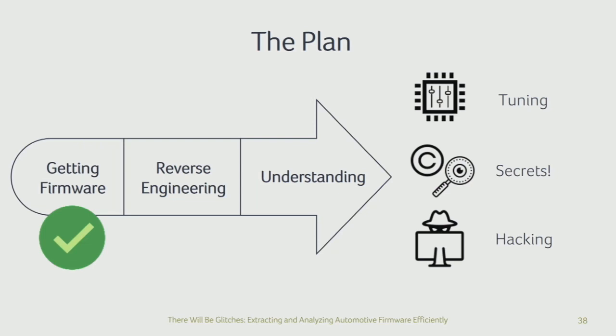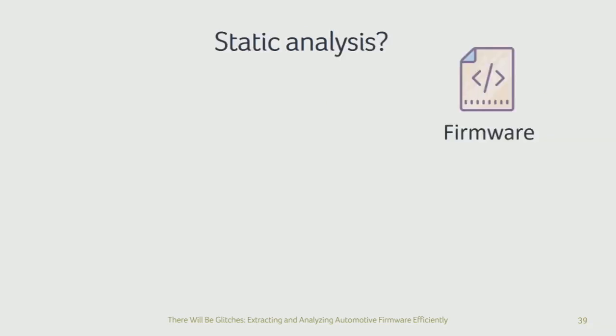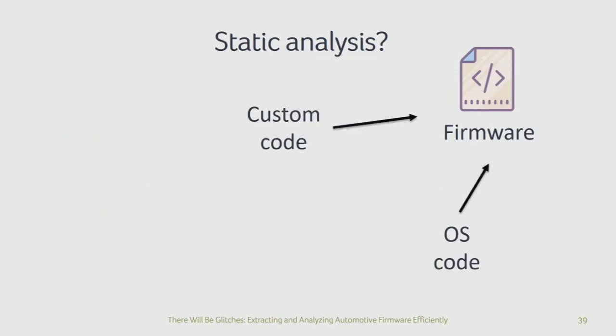So it should be easy, right? We have this firmware blob. We can do some kind of static analysis, and everything will be clear. And the typical way this works is you have some kind of operating system code, maybe Linux, VxWorks, QNX, and you have some kind of ECU-specific code, maybe something to drive your display, to handle inputs, maybe an application on your file system, and you can simply reverse engineer this application.